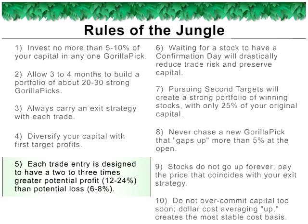Number 5. Each trade entry is designed to have a 2 to 3 times greater potential profit, 12 to 24%, than potential loss, 6 to 8%. Number 6. Waiting for a stock to have a confirmation day will drastically reduce trade risk and preserve capital. Number 7. Pursuing second targets will create a strong portfolio of winning stocks with only 25% of your original capital.